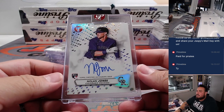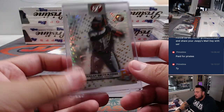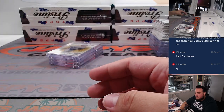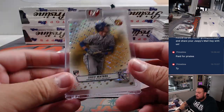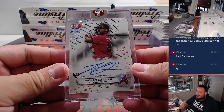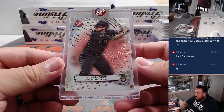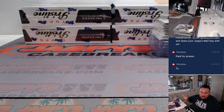We got Nolan Jones for the Rockies. Colorado Rockies going to Michael. We got Cannon Smith and Jigba. Last spot Mojo going to William. Remember, that's an uncirculated. We have a Drew Waters for the Kansas City Royals to 50. And then we have a Michael Harris. Nice one there for the Braves. That is to 99 for the Atlanta Braves. Then we got Cody Bellinger there for the Cubs. Went to Jeff, and then Kyle Tucker there for Houston, and that is out of 15 pink. Very nice. All right, one more box, and then we're halfway through, guys, and then we'll continue on.